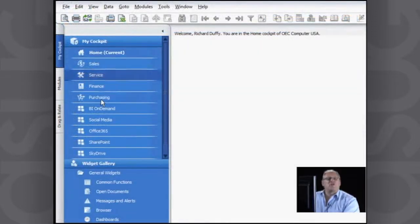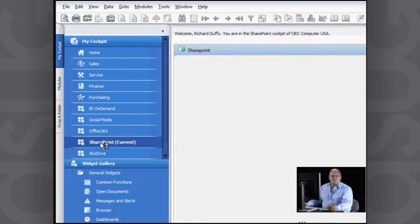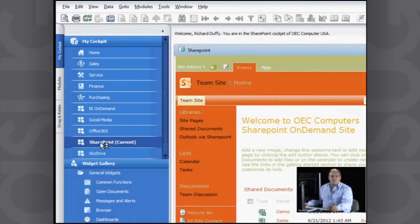Now, what else have I been able to do? Well, I've been able to go and create my own cockpits, which pull in information from external systems. So for example, remember, I'm running Business One on demand. I'm able to go in here and I can access, for example, Microsoft SharePoint. So if you are utilizing Microsoft's Office 365 cloud-based productivity solution, this is Microsoft Office on the web fundamentally, you can access all of those tools from here inside SAP Business One. I can access my SharePoint. I can access SkyDrive, which is a cloud-based file repository for sharing files. And I can even access the Office 365 applications.